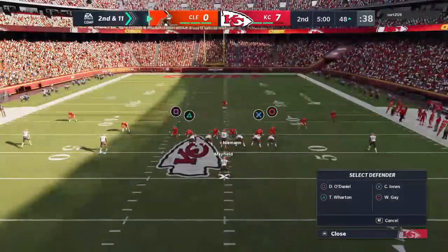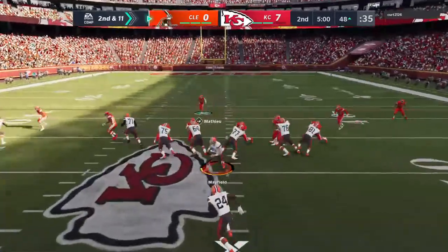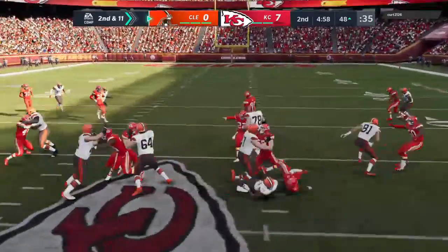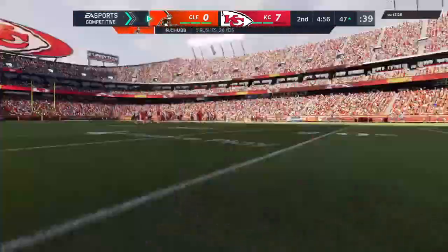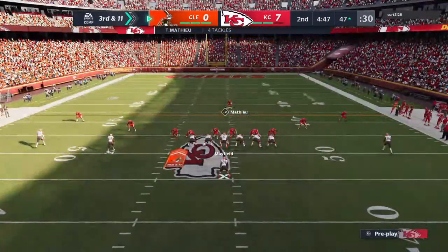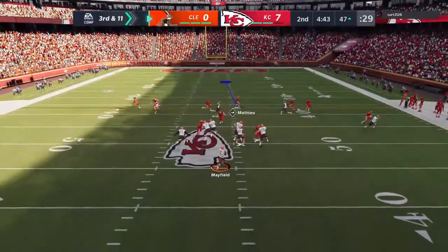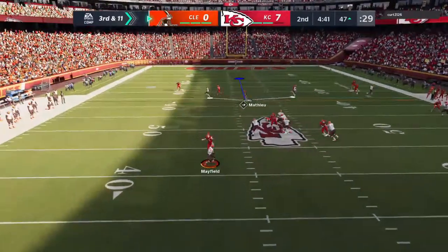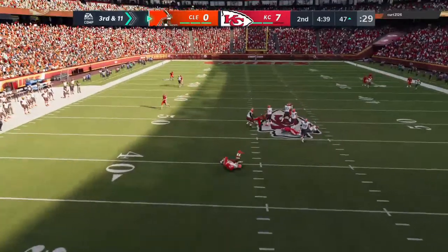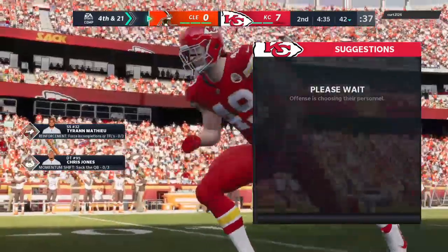Second and 11 now. A run for Nick Chubb. And again, the run defense stout this time. He maybe gets back to the line of scrimmage, but no more. No gain on the play. On 3rd down, Mayfield. And he's going to go down. They sack him back at the 42.